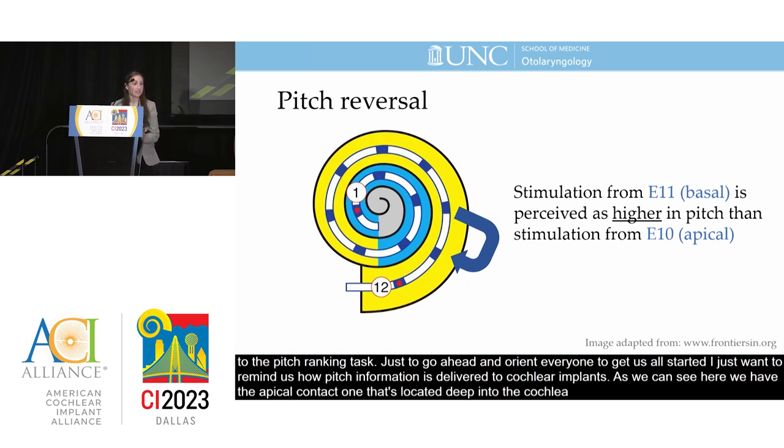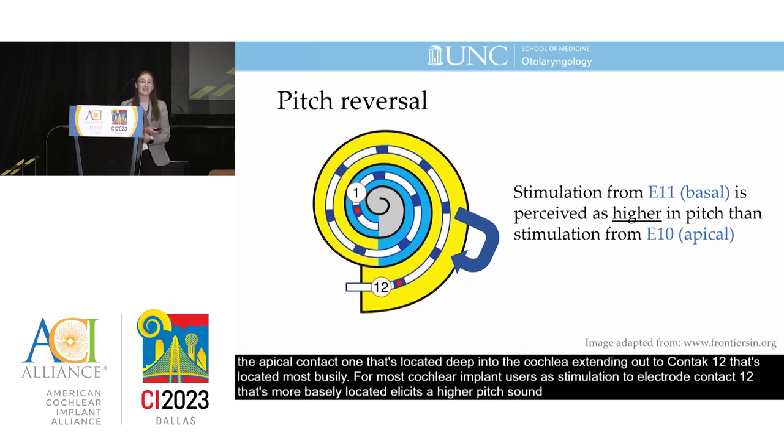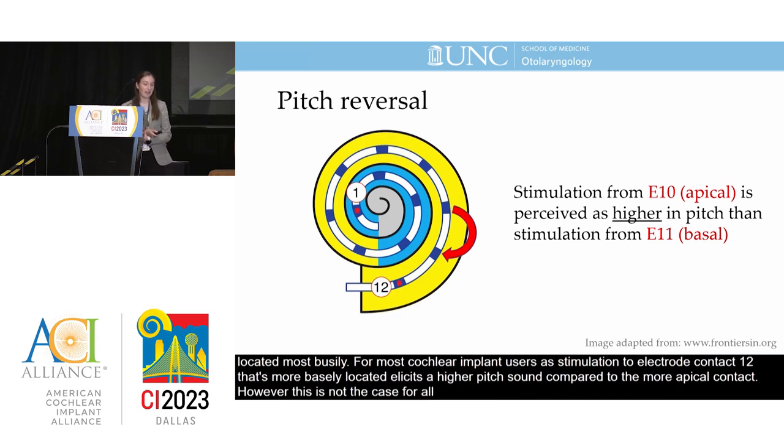For most cochlear implant users, stimulation to electrode contact 12, which is more basally located, elicits a higher pitch sound compared to the more apical contacts. However, this is not the case for all cochlear implant users. Some users experience what's called a pitch reversal, and this is when you stimulate that more basally located contact.